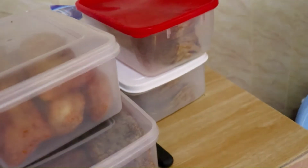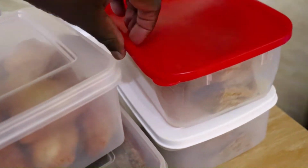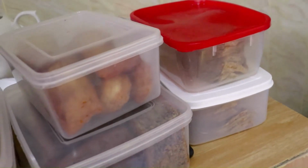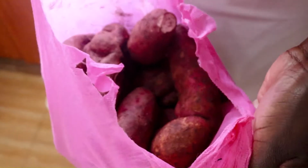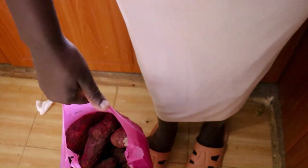And then as I did chapatis for supper, I also did a little more, because these days I don't prep a lot of chapatis now that my freezer is kind of small, so I try to reduce that. And finally I bought these sweet potatoes, and in there ndumas or arrowroots that I hope to boil and keep also in the freezer so that they can be part of our menu.